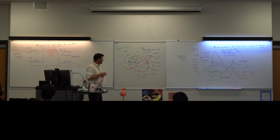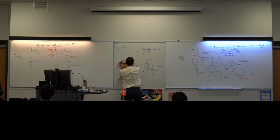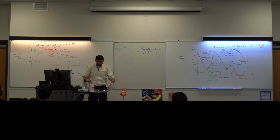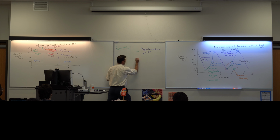Let me do something real quick that's just going to make that a little less congested. I just want to talk about real quick why those ions would cross the membrane. So this again is kind of a detailed example of something that we would maybe see in 1406. Let's put that plasma membrane back up again.